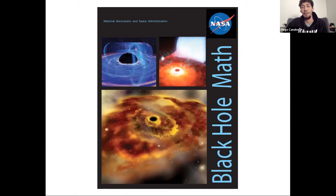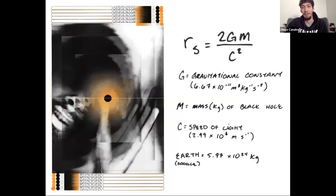So one of them is the Schwarzschild equation to find out the radius of an object given its mass. So I put here what you need to solve the equation. I knew we were going to be recorded, and I did not want to embarrass myself if I have wrong math.